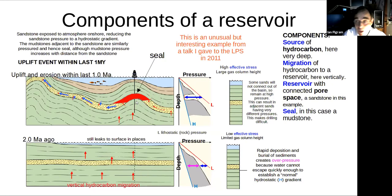You get still migration from below. And because these rocks are being squashed so much with recent sedimentation, there's still water coming out of the basin. And that causes a flow up to the surface. So the gas in this particular example is tilted because of that flow underneath it.